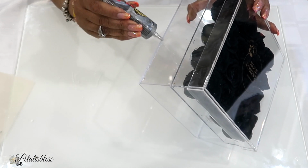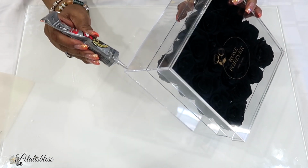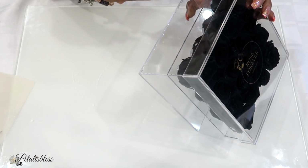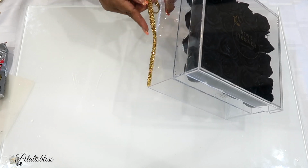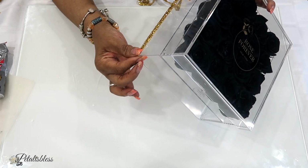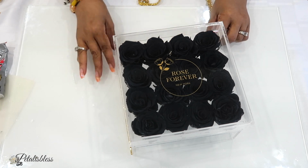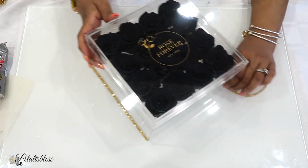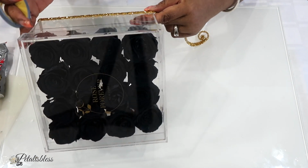These roses would be lovely for a Mother's Day gift. Mother's Day is coming up in May. I just thought of that. And it would be a lovely gift idea to gift to a mother, someone special in your life. This would make a lovely Mother's Day gift. And if you get the clear box option like I did, you can just glam it up, add your own added touch, and give it as a gift. That's such a neat idea.